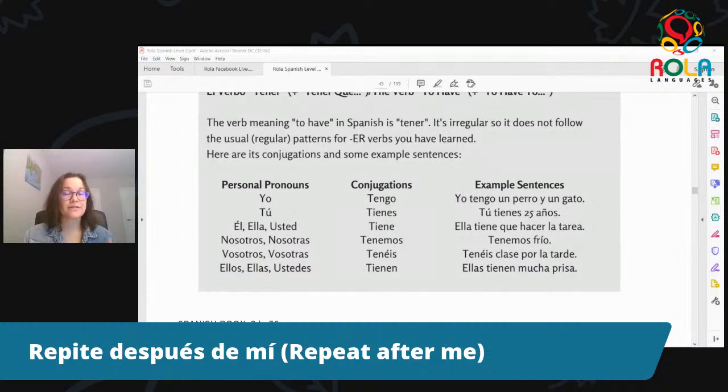You can hear it when I pronounce tengo. Again, I'm stressing that A, which is the second to last vowel. Tienes, tiene, tenemos, tenéis, tienen. You can hear my voice is changing, so make sure to keep those in mind as you pronounce. Okay, y ahora vamos al ejercicio.